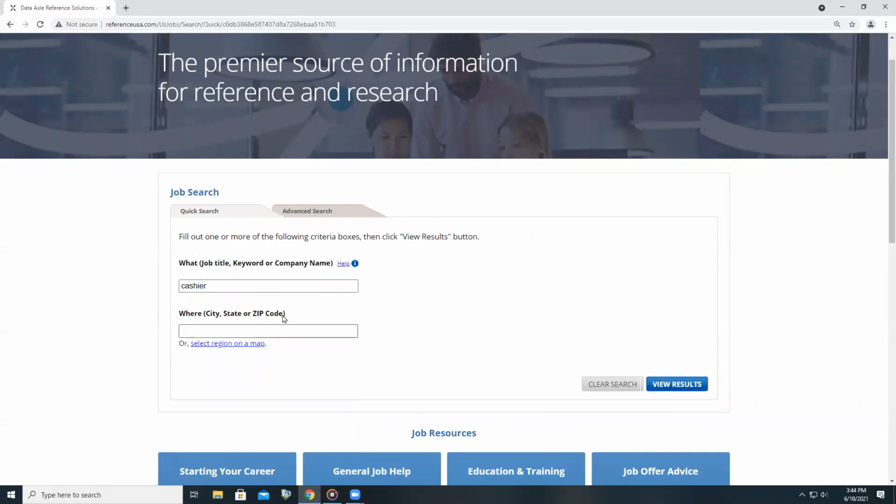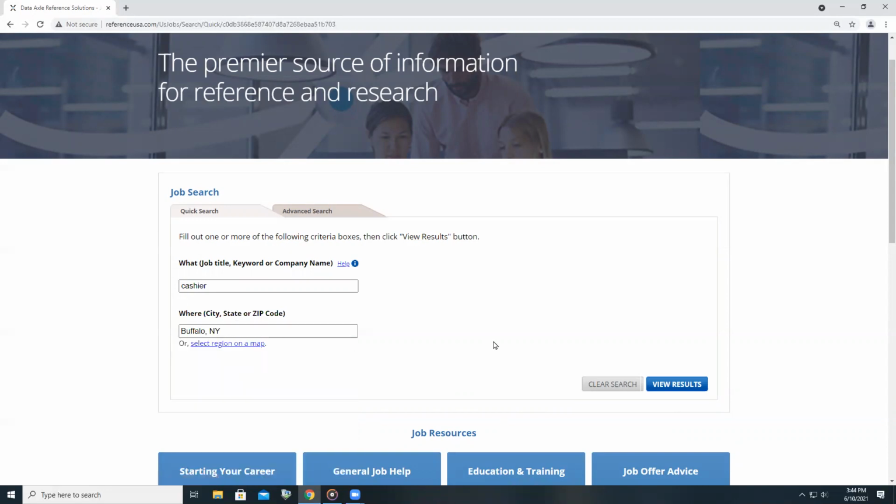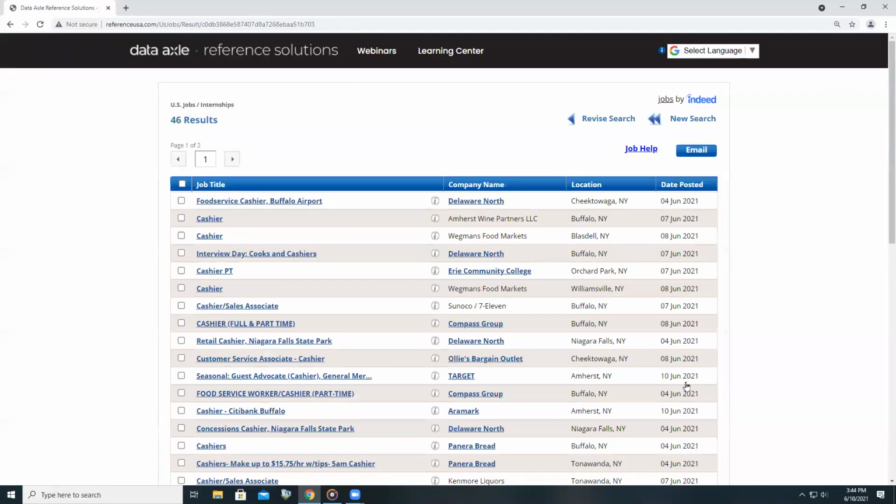And where do we want to work? You can select the city, state, or zip code. I'm just going to enter Buffalo, New York, because that's the local area for us, and select View Results. And we end up with 46 results, which is a good response and certainly a place we could start.